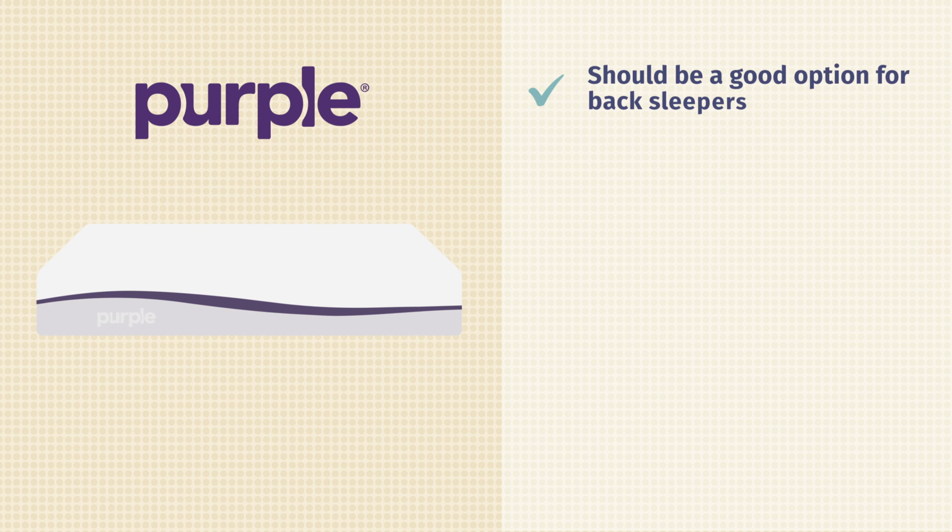All right, now the moment you've all been waiting for, which one of these two mattresses is going to be right for you? All right, as far as who should get the Purple, I think if you're a back sleeper, it's definitely a more supportive feel in my opinion. So if you sleep on your back, I would probably go with the Purple.